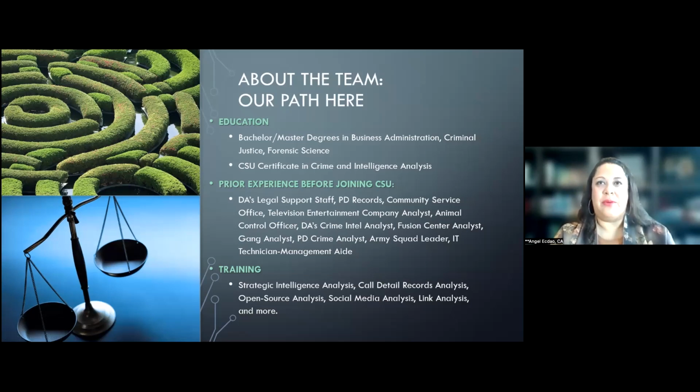In terms of prior experience, I myself have about 19 years of law enforcement experience in this county. I worked at a records department. I worked in a special operations unit with gangs and narcotics. And then now with the crime strategies unit. We have other members of the team who are Fusion Center analysts who also have extensive experience working in the legal system with the DA's office, animal control officers, Army squad leaders, IT backgrounds, a whole variety of things.